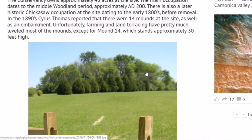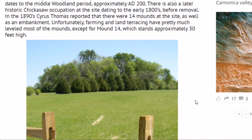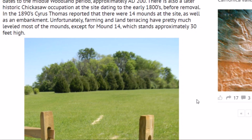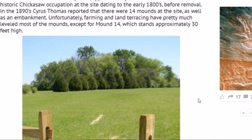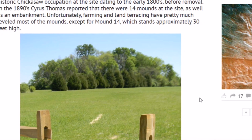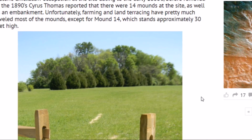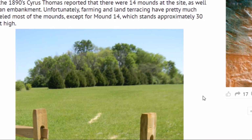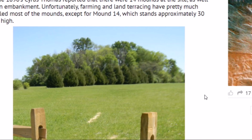Main mound in the distance under these trees here, it says the main occupation dates to the Middle Woodland period, approximately AD 200, but this goes back about 400 years before that. That's the main occupancy. There is also a later historic Chickasaw occupation at the site dating to the early 1880s before removal. In the 1890s, Cyrus Thomas reported that there were 14 mounds at the site, as well as an embankment. Unfortunately, farming and land terracing have pretty much leveled most of the mounds, except for Mound 14, which stands approximately 30 feet tall today.